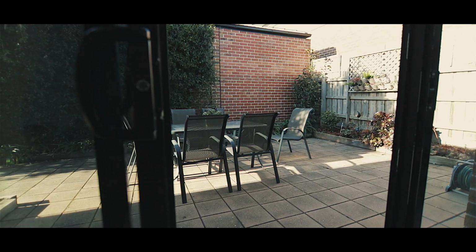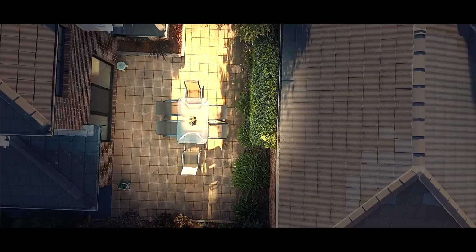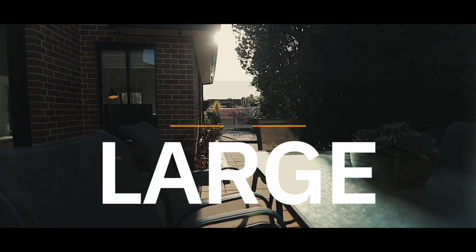There's only one thing I can tell you about this backyard. It's L&L. For those of you that don't know, it stands for lush and large.